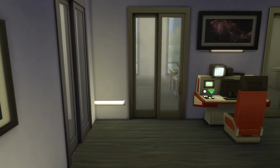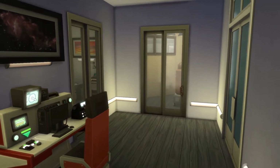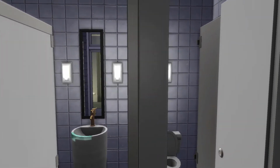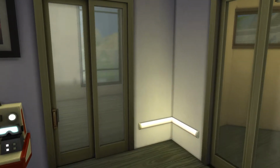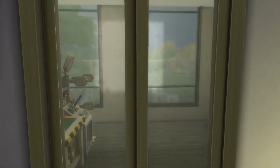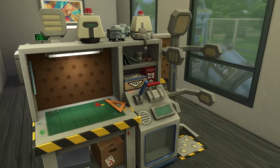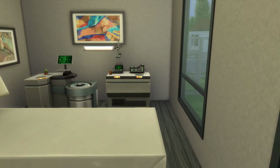That will help right away. When your sim walks in, they should get that moodlet. So there's a computer there and some chessboards. Now, here you can't see in to the bathroom. 2 stalls and a sink, but you can see out. And then here is the sciencey area. So you have the sciencey machines and the robotics machines, 2 of each in this room.